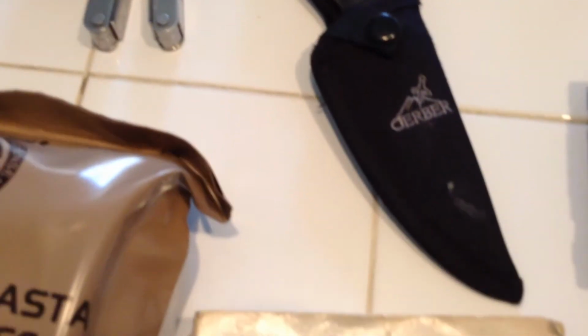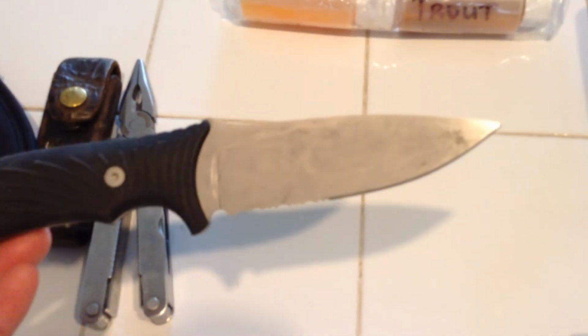Gerber knife. It's a pretty wicked knife. Got it at Bi-Mart. It's just a typical knife. It's got a pretty good blade on it. Good size, not huge. I keep it nice and sharp, and I always carry it with me. Comes in very handy. Nice sheath. So I always make sure that I have my Leatherman and my knife on me when I'm fishing.